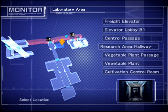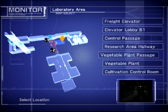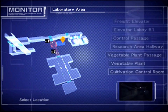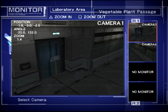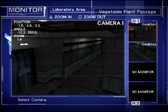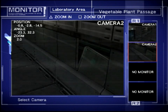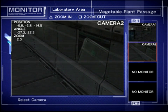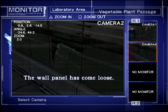Instead, we want to take advantage of the newly unlocked hallway here, leading down to the vegetable plant, and that's where we are going to head, though it is really a good idea to make sure you scout out ahead. Now, we already saw the passageway here, and it was pretty dark, so it was pretty easy to miss the fact that further down the corridor, there is this loose panel. And in fact, if we zoom in on the loose panel, we might see something.